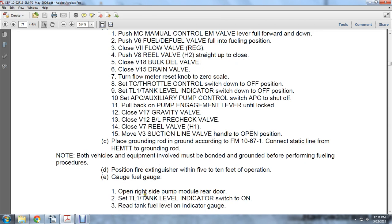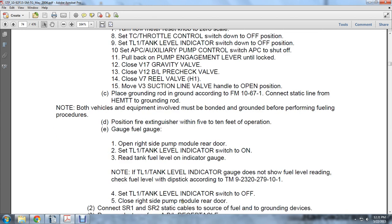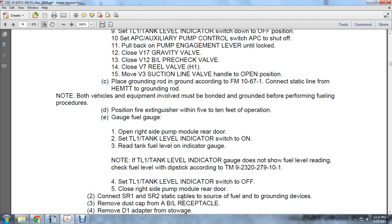Open the right side of the pump module rear door and set the TL1 tank level indicator switch to read the tank fuel level on the indicator gauge. If the TL1 tank level indicator gauge does not show the fuel level reading, check the fuel level with a dipstick according to TM 9-2320-279-10-1. Set the TL1 tank level indicator switch to off. Close the right side of the pump module rear door. Connect the SR1, SR2 static cables to the source of the fuel grounding device.